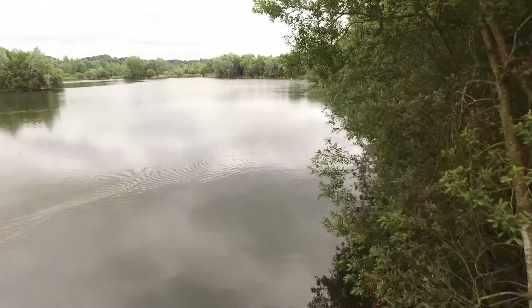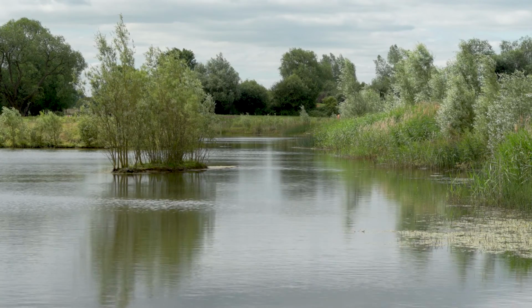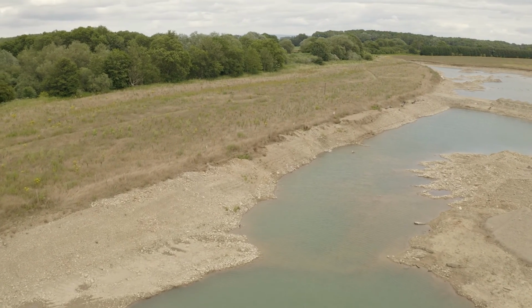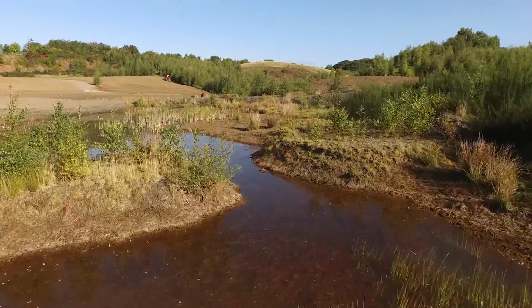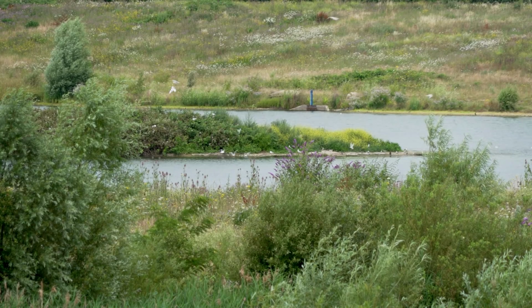Hedgerows, trees and grassland banks are contoured around the former quarries with open water and submerged features adding to habitats for wildlife. Former quarries are perfect for building nesting banks for sand martins, otter holts and bat roosts. Breeding and overwintering birds make these former quarries their homes.